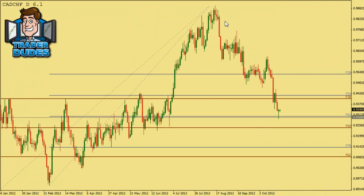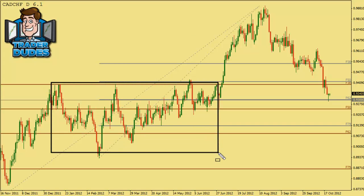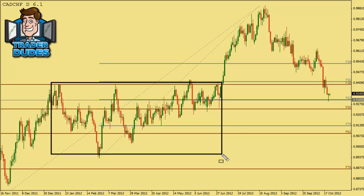Looking at the bigger picture here, we can see there's a lot of noise, a lot of traffic in this area. Because of this move that's just happened, this fast move down from here, we will be expecting some sort of reaction. It's not impossible, but it's almost impossible that price is just going to go straight down through this. There's just too much traffic. There will be orders there from before, that kind of thing.